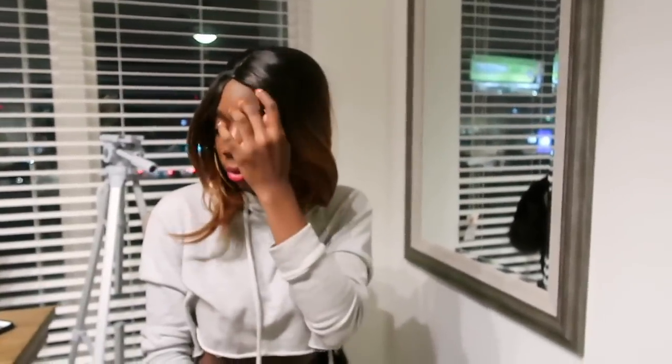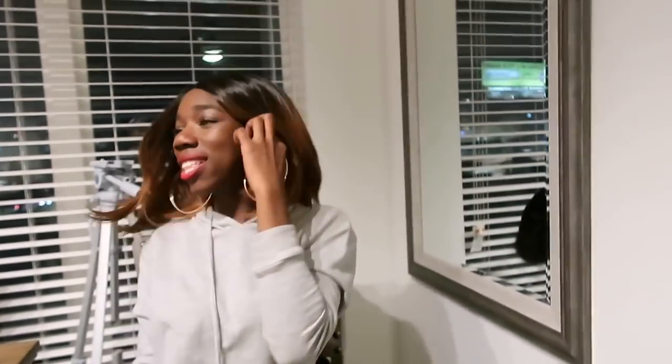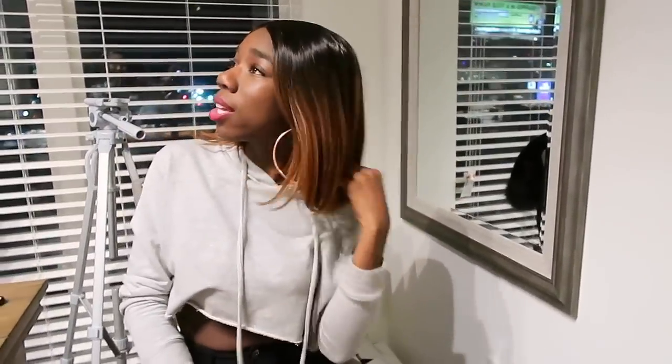So this is wig option number 1. I love this wig. Q, how? Oh, I can't get it together. I love this color. It's so vibrant, and I think it goes great with the season. I love that.